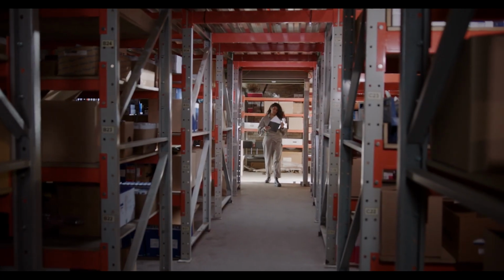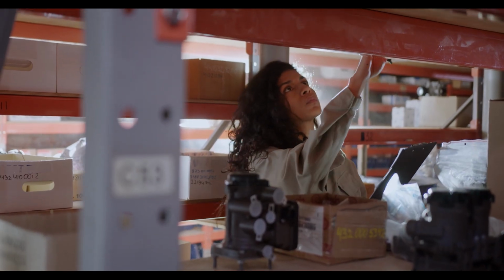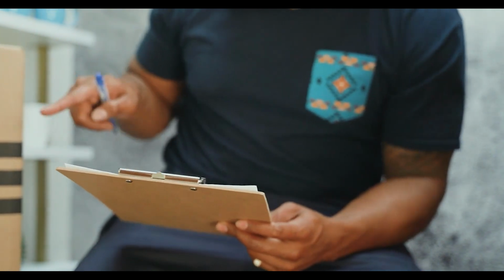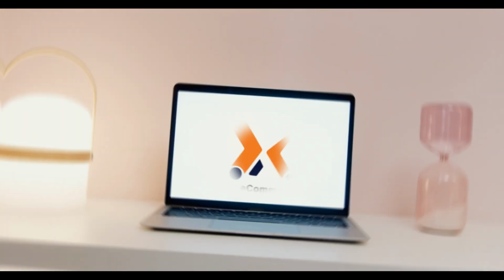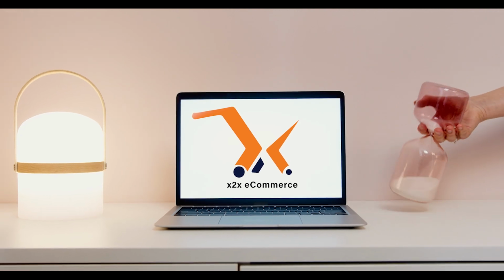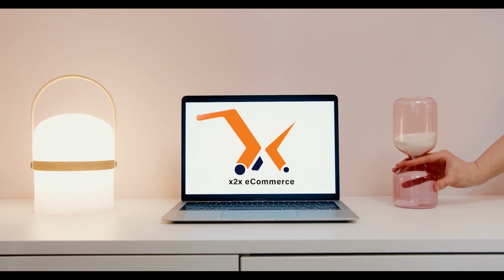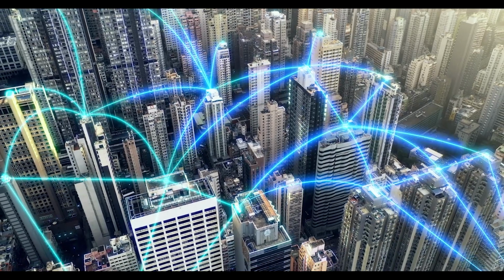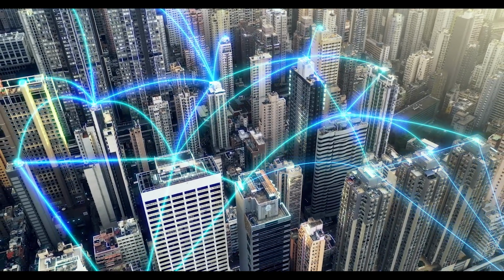In e-commerce business, success centers on managing inventory effectively. With multiple sales channels and fluctuating demand, keeping track of stock in real time can be an overwhelming challenge. X2x eCommerce Integration Solutions masters the art of real-time inventory management, seamlessly connecting e-commerce operations, ensuring every product is accounted for, no matter where it's sold.